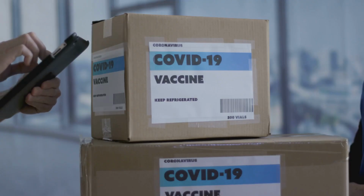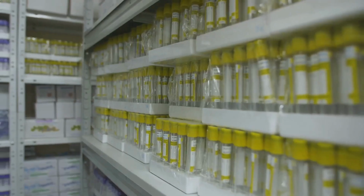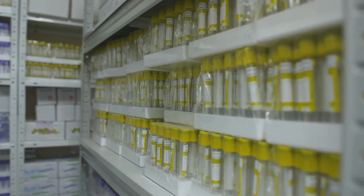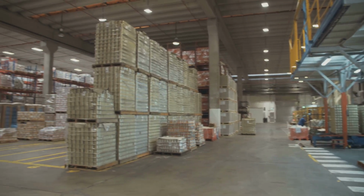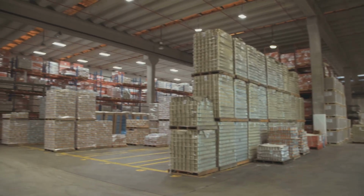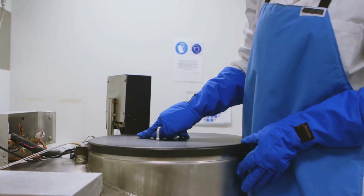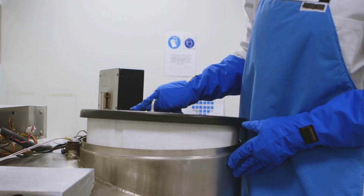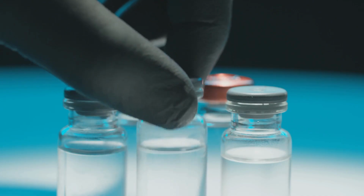So how do you move something so sensitive across the world without it ever going out of range? The answer is something called the cold chain, a hidden system of storage, transport, and monitoring designed to keep vaccines within strict temperature limits from the moment they are made to the moment they are used. And it is one of the most important pieces of infrastructure in global healthcare. To understand how it works, we need to start at the beginning.